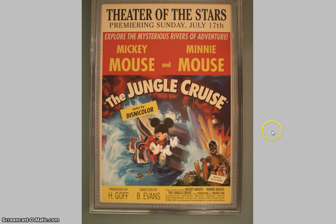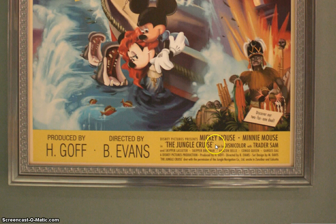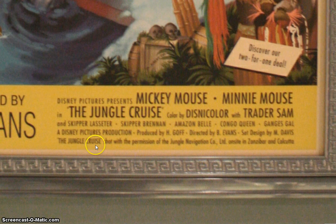The name alone refers to the Disneyland ride, or the Disney World ride. July 17th is the date that the ride opened in Disneyland. And Harper Goff and Bill Evans are two of the people responsible for the ride. Let's look down here in the corner, where we will see other names that are familiar to us. John Lasseter and Brennan, also from Walt Disney Imagineering. Amazon Belle, Congo Queen, Ganges Gal, the names of some of the boats at the Jungle Cruise. Harper Goff, Bill Evans, Marc Davis, some of the designers behind it.